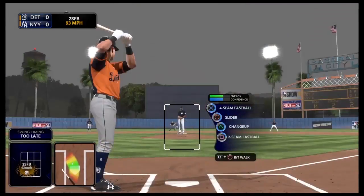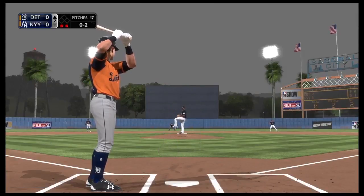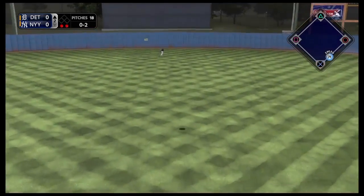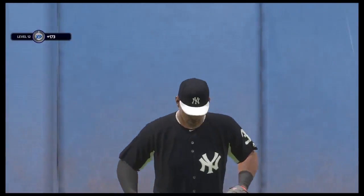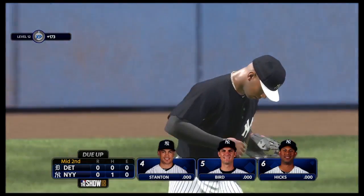Swinging strike, and now it's 0-2. You go down 0-2 to a guy with this type of arsenal, man, you've got to step out of the box, clear your head, and just fight. A swing and a drive to center field. That one's got a chance. Maybe not, as this stays up in the air long enough to be hauled in out there. False alarm, and that ends the inning.